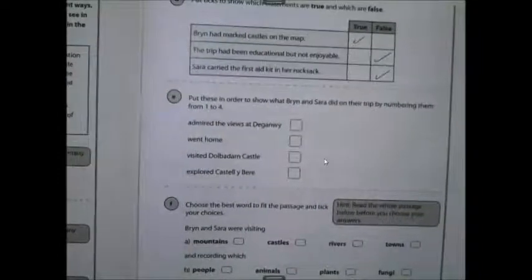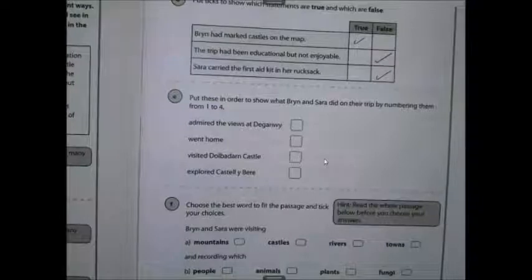Bryn and Sarah eagerly packed their rucksacks for the final day of their castle exploration trip. Today, they would visit Castell y Bear. So that's today. And Bryn had marked on the map which castle they had investigated each day, and Sarah had been photographing and recording the plants that lived there. Dolbardan Castle on the first day, so the first day of their exploration, they had visited Dolbardan Castle. That would be number 1. That is the first thing that they did, and remember, we're having to place these things in order of occurrence, the order in which they occurred. So 1 next to Dolbardan Castle.